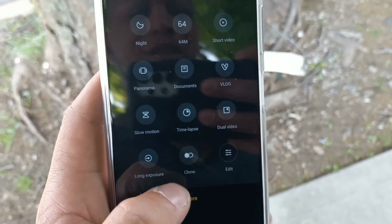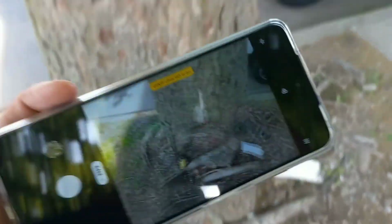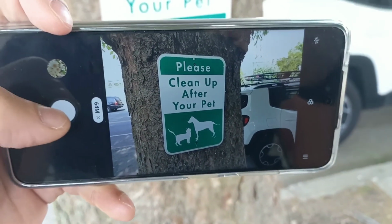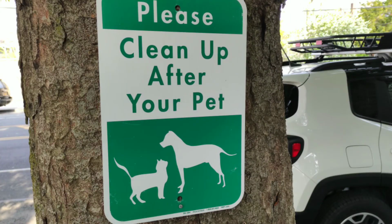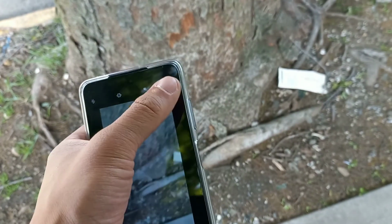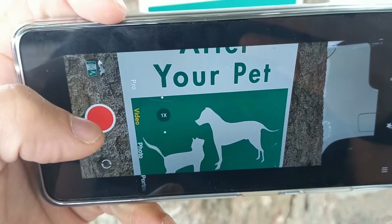So let's go ahead and take a look at some more features on this guy, the 64 megapixel. We're gonna just take a picture of this sign right here and take a look at how it comes out. So everything looks clear, the greens look pretty true to life. Everything looks really, really realistic is what I want to say. It's not overexposed or anything like that.